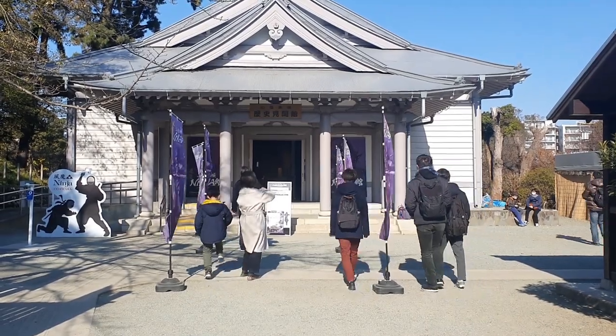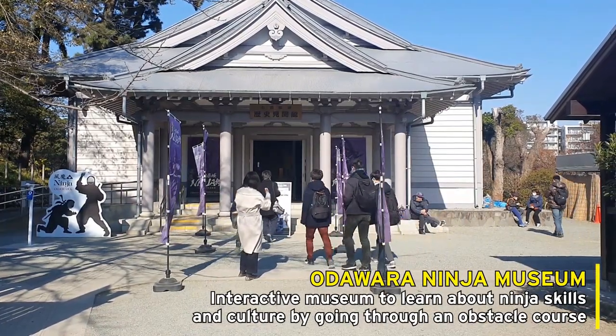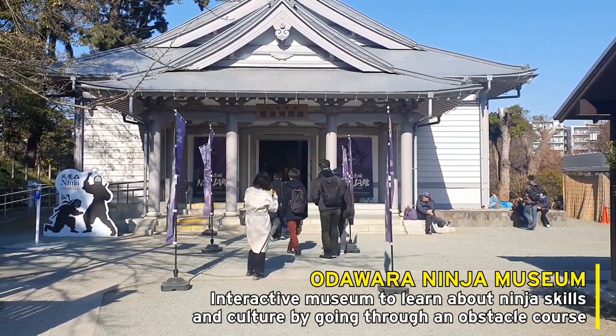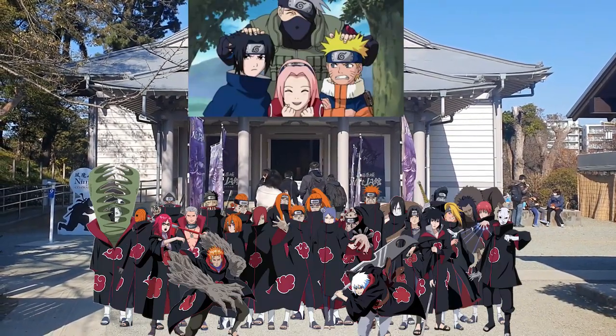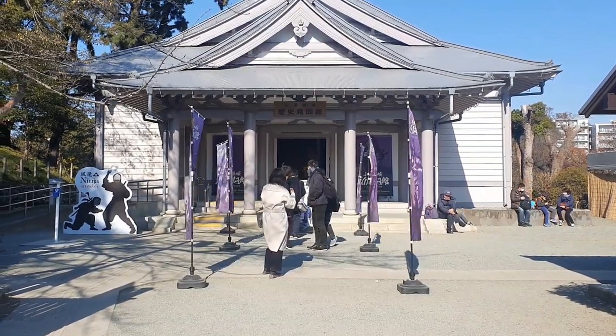So there is also a ninja museum on the castle grounds, which I think is mostly targeted at kids, but also good if you're a weeb and you want to live out your Naruto fantasies. But it's almost lunchtime, so I'm gonna go get some food.